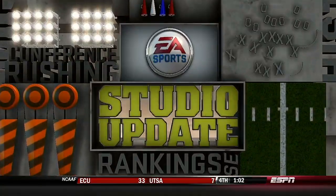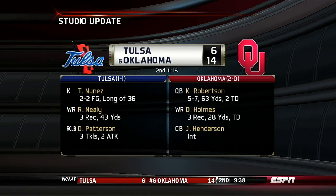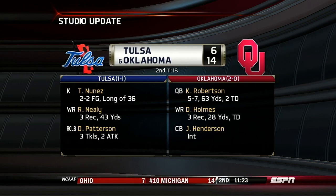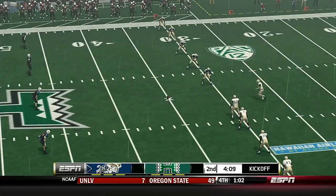Let's go to the studio for this Reese Davis update. The Sooners arrive at today's game ranked number 6 in the land. This is a game we've been watching closely all day long. The Sooners have a lethal pass-catch combination for a touchdown. The Sooners are out front 14-6. And we thank you, Reese Davis. Back to the action here.